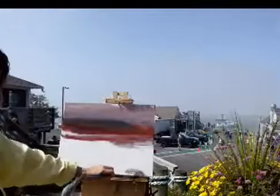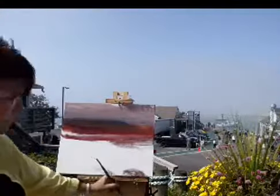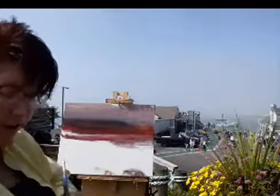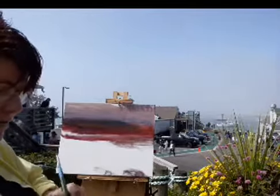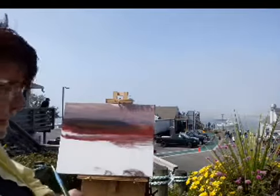I'm not going to spend a whole lot of time focusing on my edges, but I want to make sure that I get some dark stain on the edges. My dark color dries faster because I'm using yellow ochre, a real blue, and a real red.